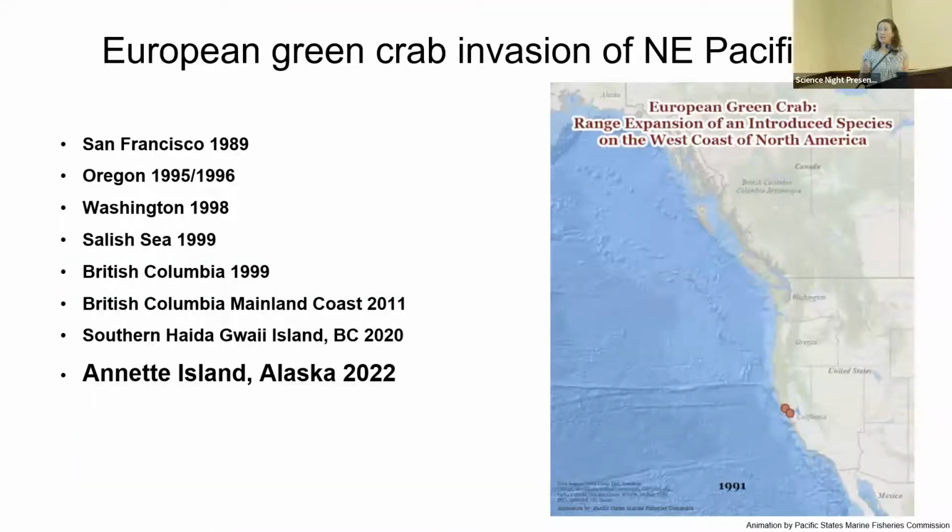This animation shows the progression since their introduction to the West Coast through the years. And what you notice is there's sometimes where there are big jumps. These are correlated with El Nino years. So those warming events, greater numbers of larval green crab can survive, and therefore we see new populations popping up farther north. One exception to this was a first introduction to Vancouver Island. That jump was from mariculture gear that wasn't inspected or cleaned properly and brought European green crab to the island.